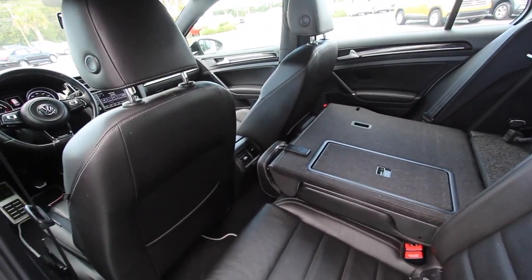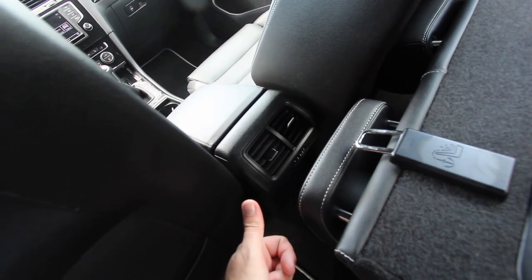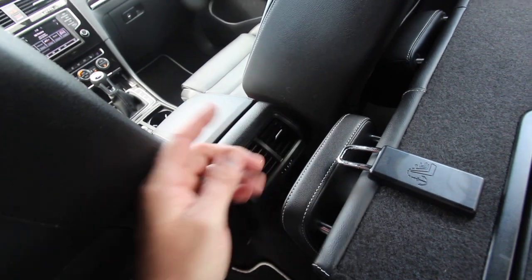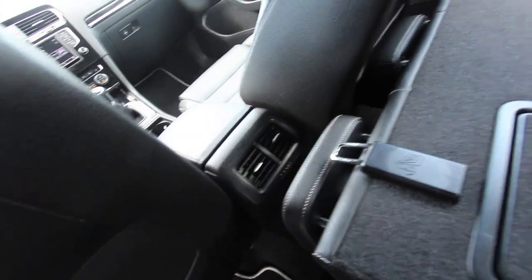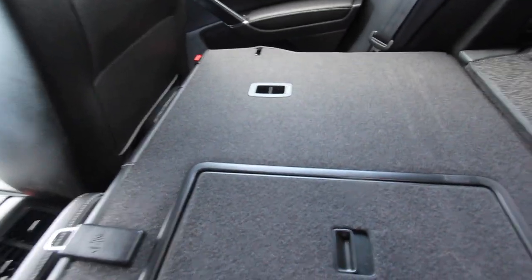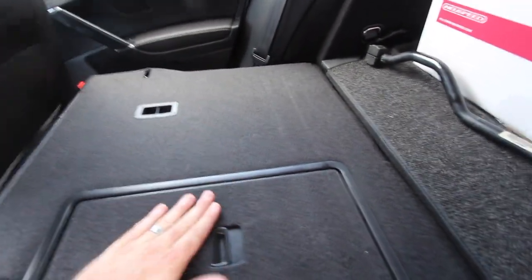You know, if you've got family or friends that ride with you, first of all, these rear air vents, that's a nice feature, okay? I can't tell you enough, that is a great feature to have on your car, and it keeps the cool air or the heat blowing on you in the back seats. Another thing that's nice is, listen to this.